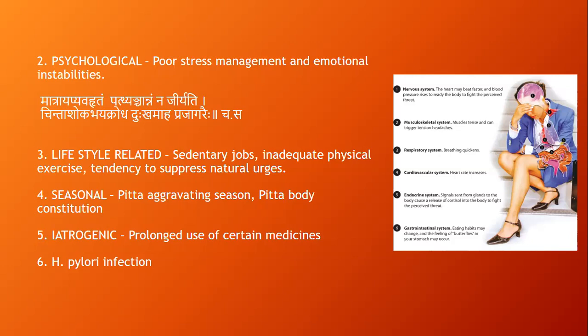So lifestyle related, sedentary jobs, I told you, inadequate physical exercise, tendency to suppress the natural urges, all this can cause imbalance in the digestive fire. Then one is seasonal. Pitta is the main key factor responsible for digestion.